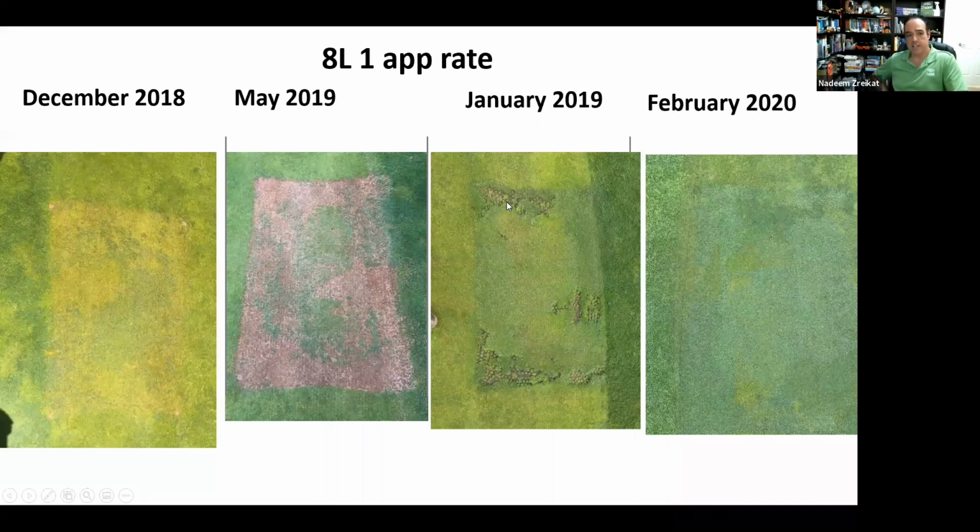This is January, so this is 13 months after the application, which was in November. So you can see that a lot more bentgrass has come back, and this was just recently here, where we've essentially converted this from 30% bentgrass to 70% bentgrass now. And that's in one hit. But obviously, this is just a great thing about trials. Again, we see the extremes.